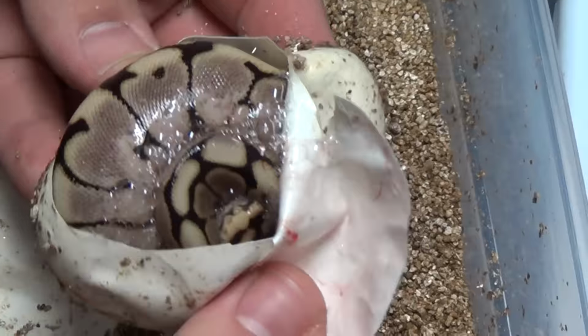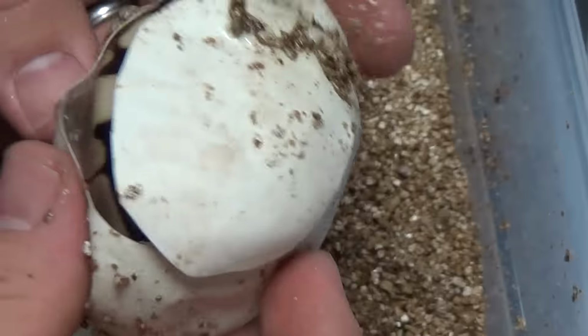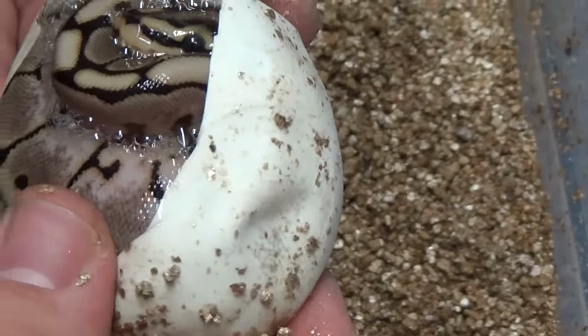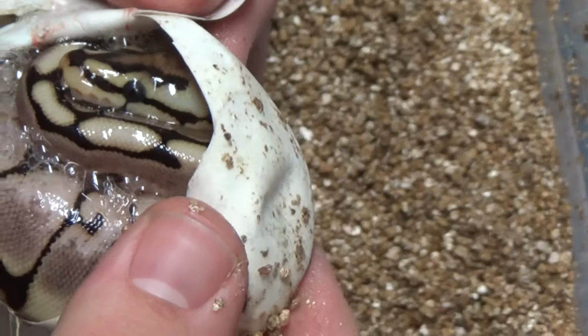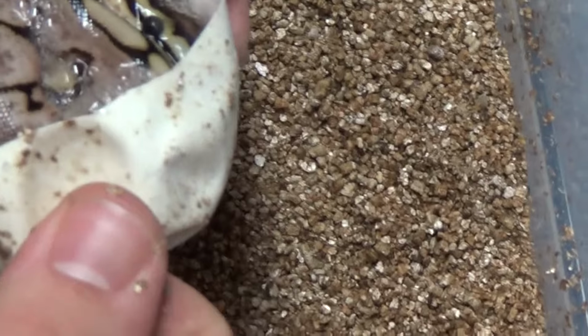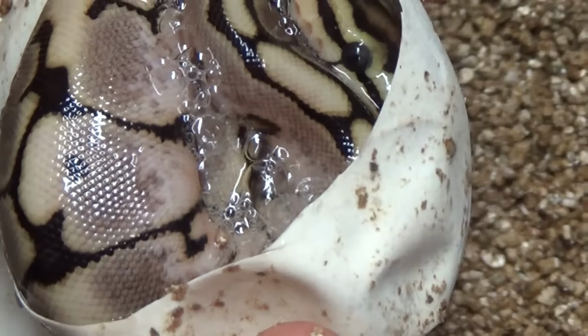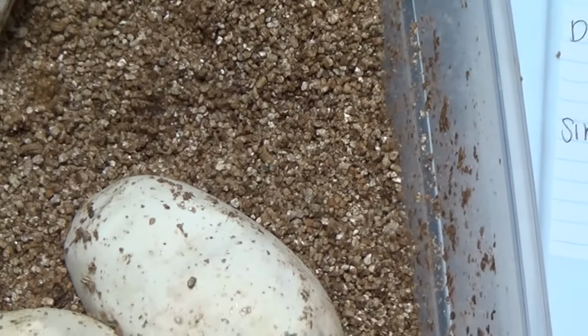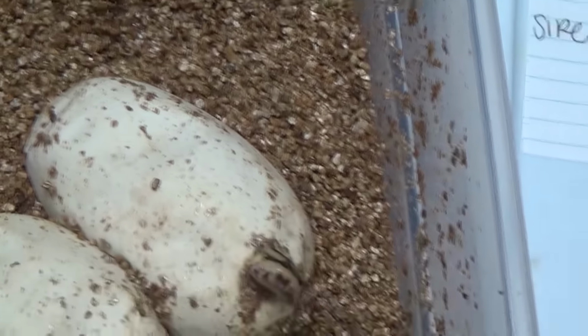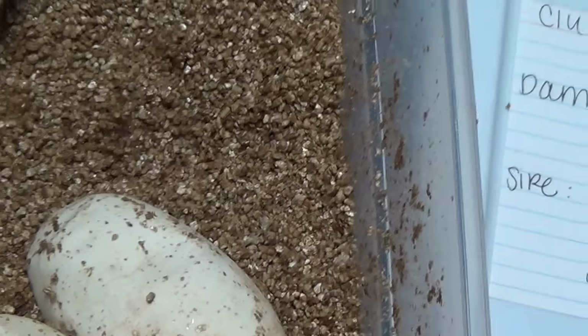Another spider. Big old babies, dude. Might be a yellow belly. It looks like it could be. But could be. I don't know. That's what I wanted to check on the other one, but I think I was looking at vermiculite. I wasn't sure. Looks cool, though. Nice looking baby. I'll just put it back in here in this little egg. Uh-oh. Now they're like, oh, everybody break for it. They're awake now, for sure.